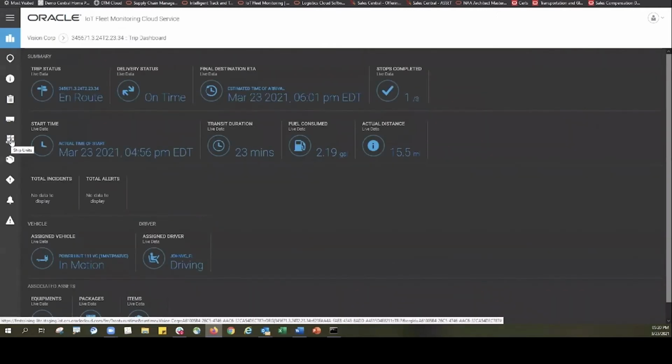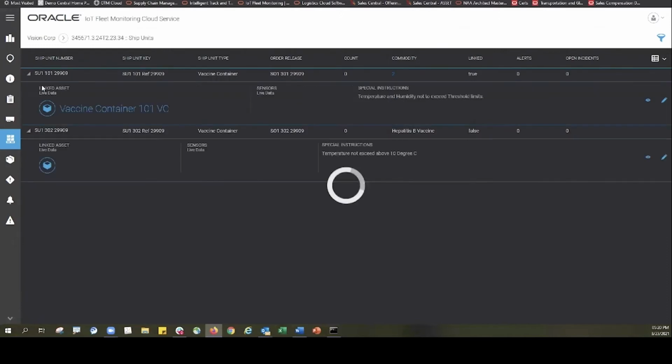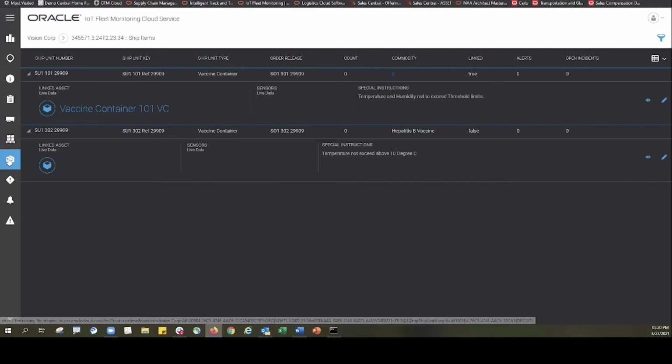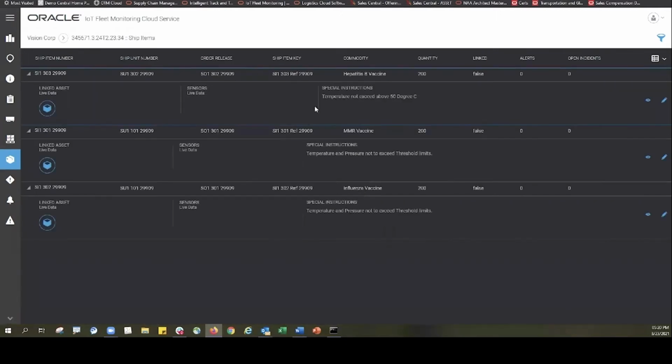Going a little bit farther, what's on this trailer, right? So from here, I'm monitoring the actual containers or the packaging that these vaccines are in. I can see the temperature and humidity requirements specific to these vaccines. I'm actually monitoring it down to the item level too. I have 3 different vaccines and different requirements for each. So I'm monitoring multiple requirements for multiple items on these packages on that trailer, all in real time.